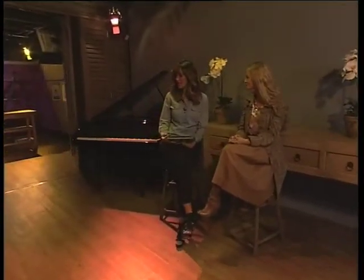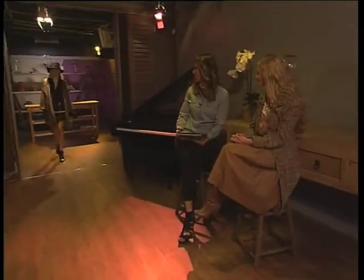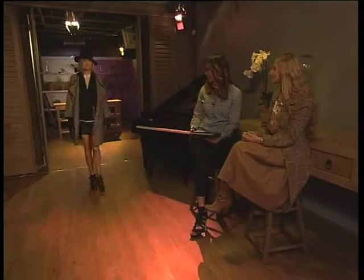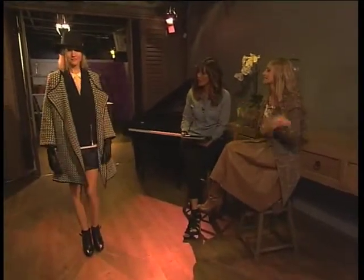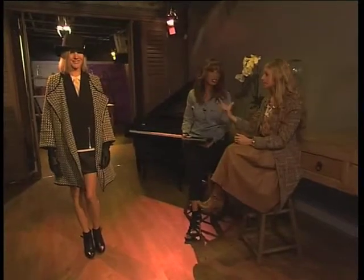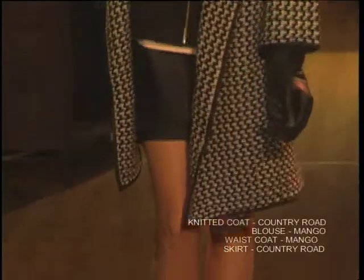Let's take a look at our second model and which key trend she's wearing. Ooh, this is very nice, Alexis. So now this is a knitted cocoon coat. A cocoon coat is literally called that because it cocoons the body, not many seams on it, not much tailoring, and then I paired it with a very masculine, chic look underneath.